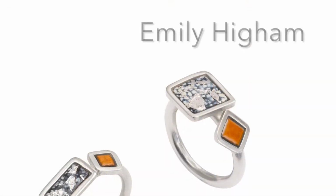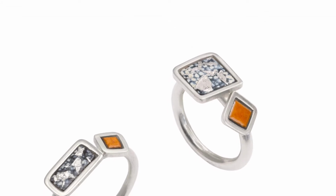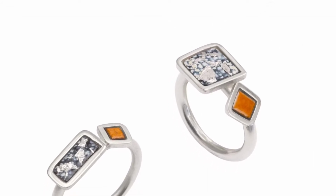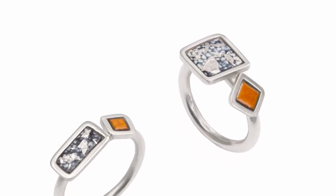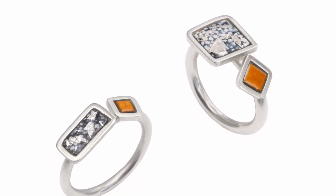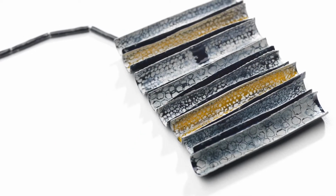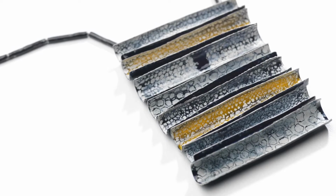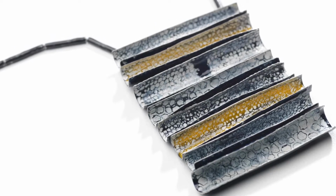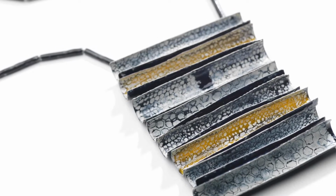So straight into the artists, we've got Emily Hyam first, and Emily is a jeweller, and you'll see from the image here that she is an enamel jeweller. She actually uses 2 different types of enamelling to create this layered effect, and her pieces really explore colour and pattern. She uses very simple forms so that colour and pattern and the surface design can really shine.